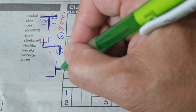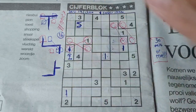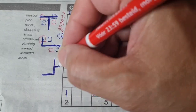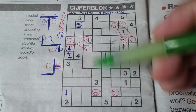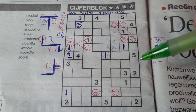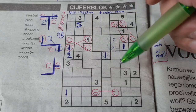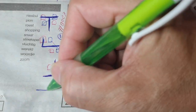When you see this kind of shape, remember that this box has the same number as that box. So this box has the same number as that box. We have more of this kind of shape, not only one. Then the following shape. How about this shape, the L shape? Let me draw the L shape here.